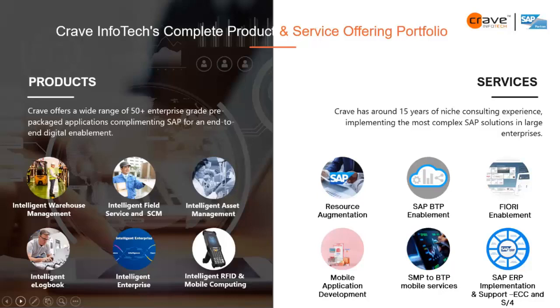Of course, we have a separate team which helps you to get resources. We always work jointly. We build upon your strengths. BTP enablement, we have offerings starting from 2 weeks. Fiori enablement, mobile application development. If you are already using SMP, SAP's mobile platform, we can help you to transition to BTP. And we do end-to-end SAP ERP implementation, ECC and S4. Next slide.